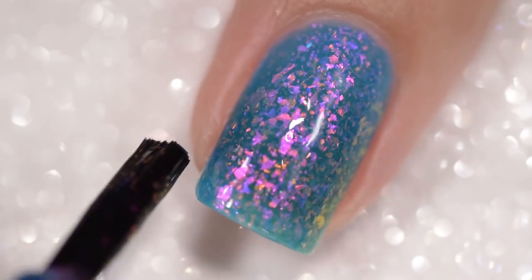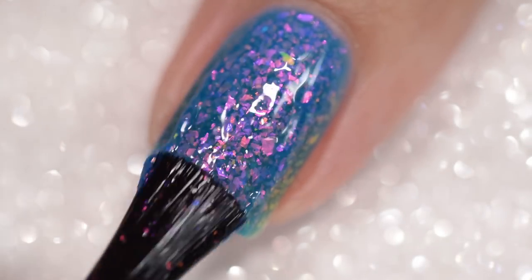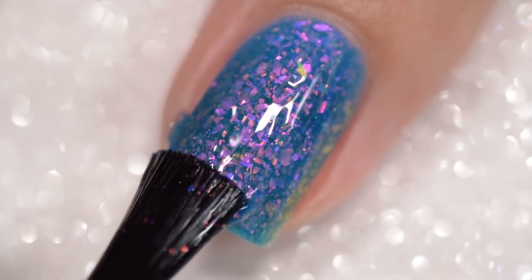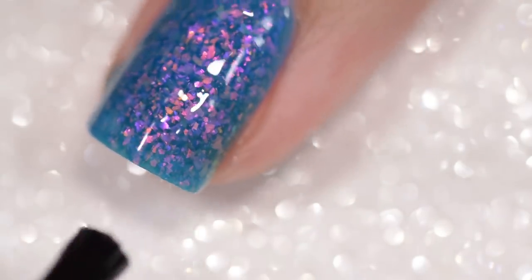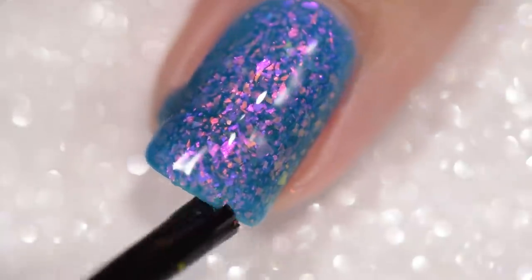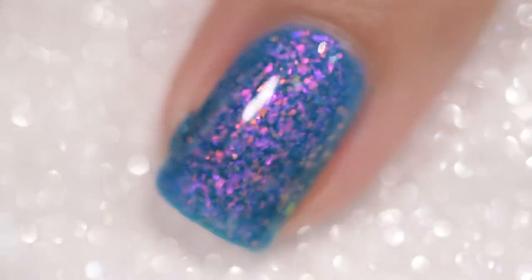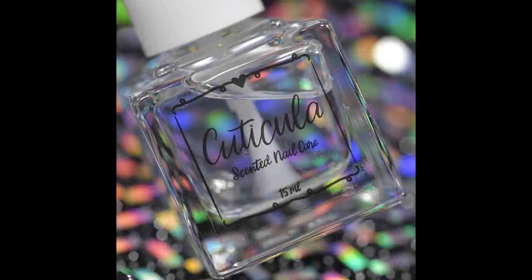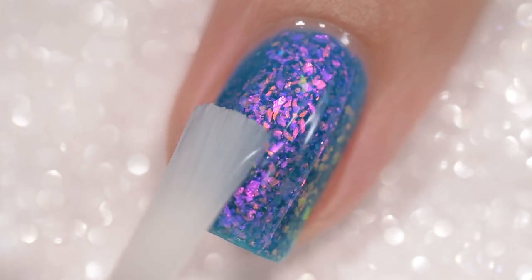This polish will not dry textured, and it will not be difficult for you to remove, but there are a lot of flakies in there, so you are going to want to go in again with a nice glossy top coat and finish it off and make it nice and glossy. The shift on this polish is just absolutely beautiful. I love blues, and with the pink flake shimmer, it is just absolutely a knockout. I definitely highly recommend this.